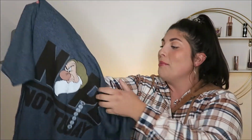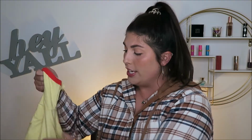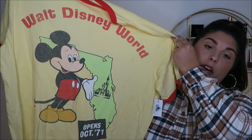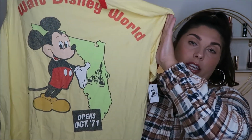So she picked this up. This was $24.99. And then my dad got two shirts as well. This one right here is from the Vault collection, so it's for the 50th anniversary. This shirt was $36.99 and it's this yellow one with the red outline that says Walt Disney World, opened October of '71, with Mickey Mouse, and it's got Florida State with the castle in it.